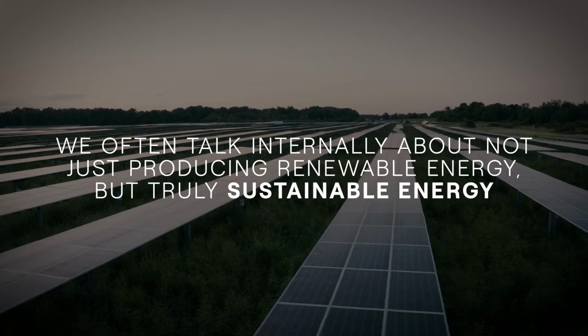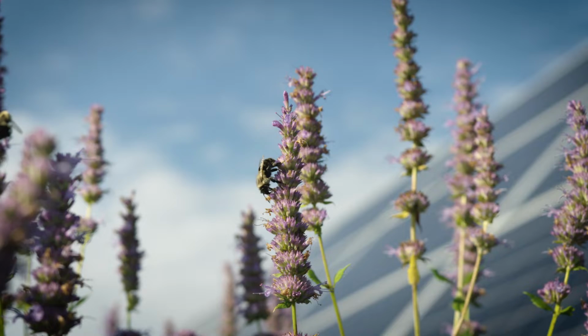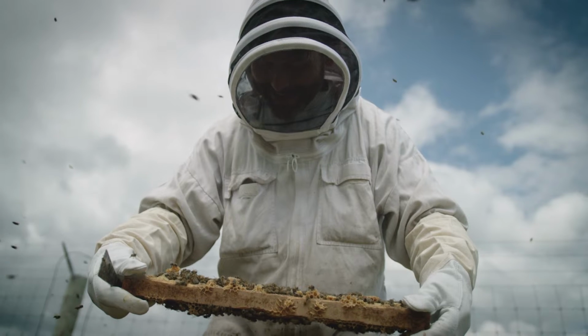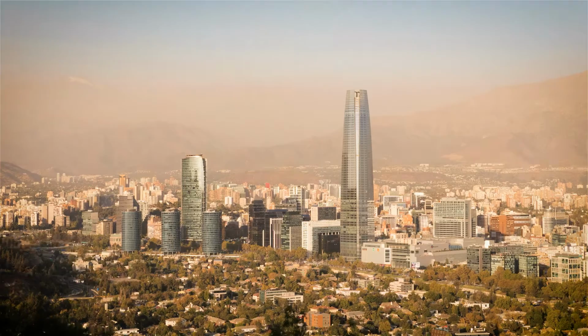We often talk internally about not just producing renewable energy, but truly sustainable energy. And so with dual-use approaches, you might look at planting pollinator-friendly habitat to attract bees and butterflies that are going to provide ecosystem services. Those ecosystem services are also a benefit to adjacent communities.